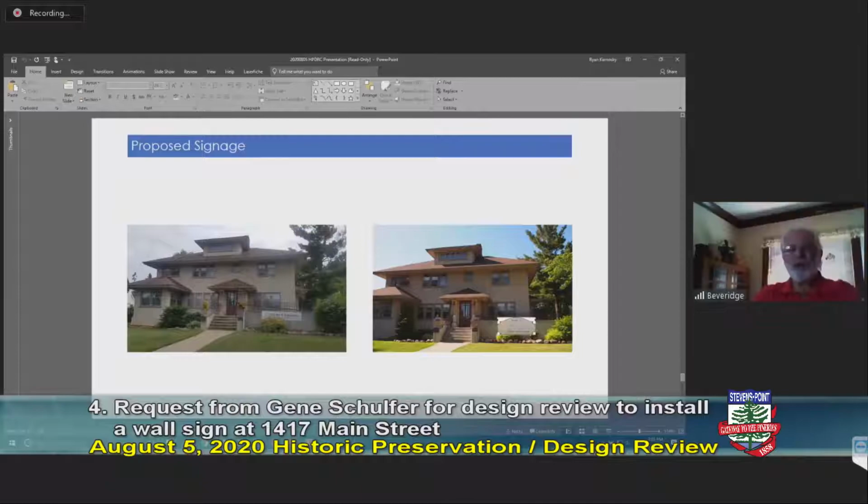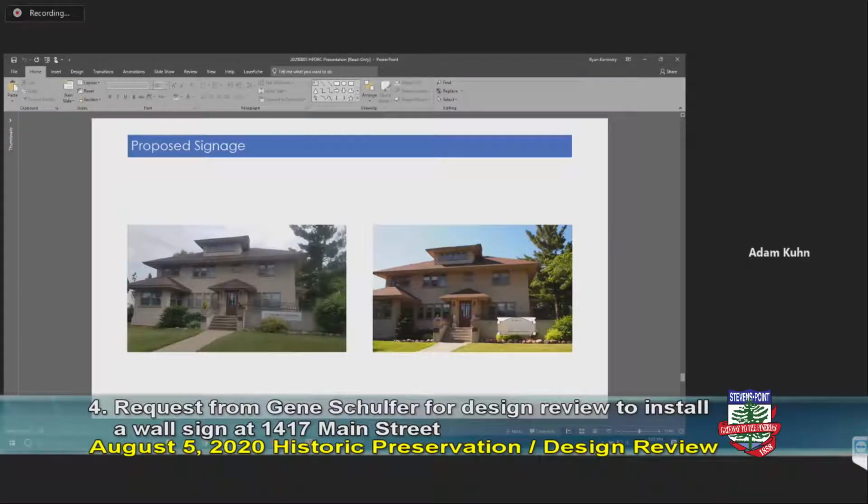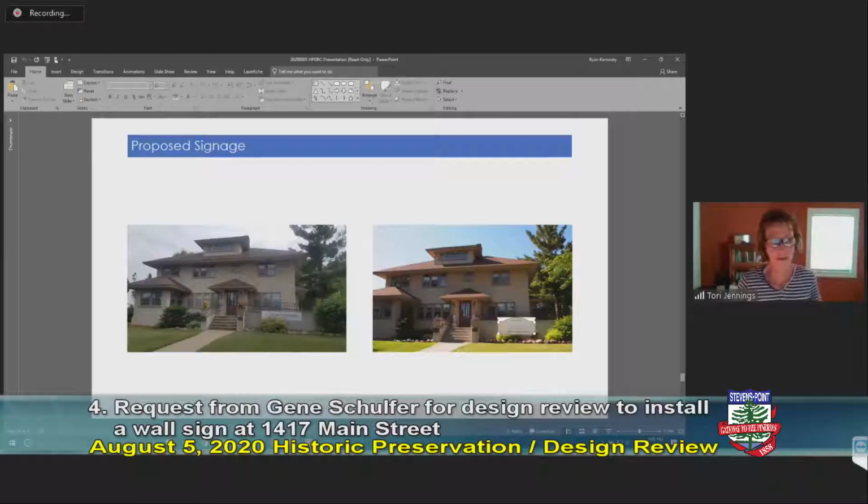Will this be dawn to dusk or dusk to dawn? Yes. Okay, if there's no other comments from the committee, any comments from the public?